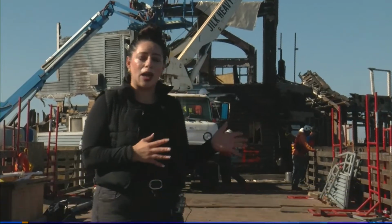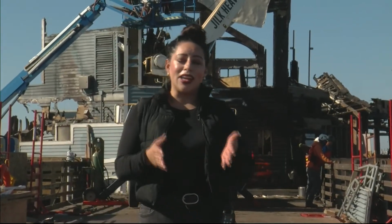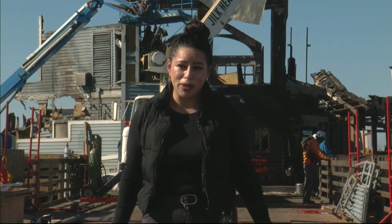Nearly 6 months after a fire started here at the Oceanside Pier, crews are finally in to start to demo out some of that damaged restaurant and the end of the pier. And here staff tells me that it'll be quite some time before the pier is fully reopened and rebuilt.